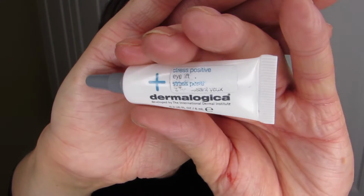Dermalogica. There we go. Dermalogica Stress Positive Eye Lift, and I really like that. It seemed to really take care of my under eye puffiness. Although, who knows? Maybe it was because I was on vacation and I was de-stressing, and maybe that just helped my under eye. Maybe. Anyway, on to what I did not use.